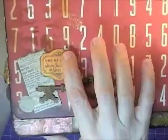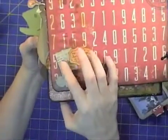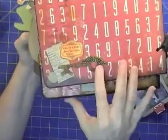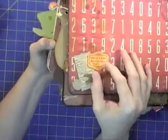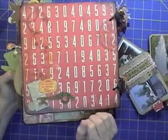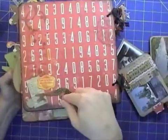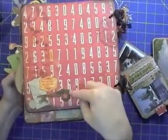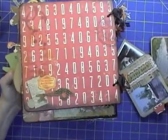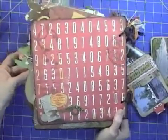And then the back, I'll show you this down here. I have a one-of-a-kind stamp, and then just some pieces of ephemera, again using the Vintage Photo distress powders for creating this key looking like it's a rusted key, and then just a couple of little wings. Anyway, I hope you have enjoyed this.